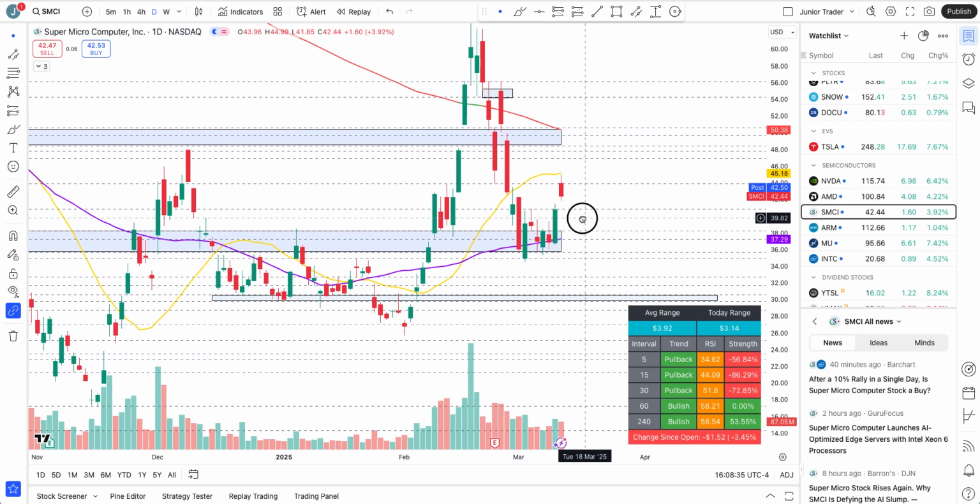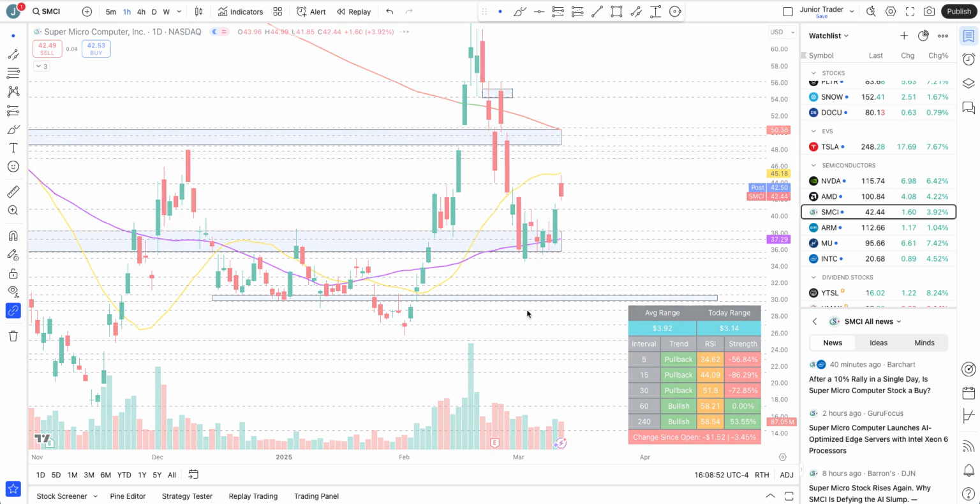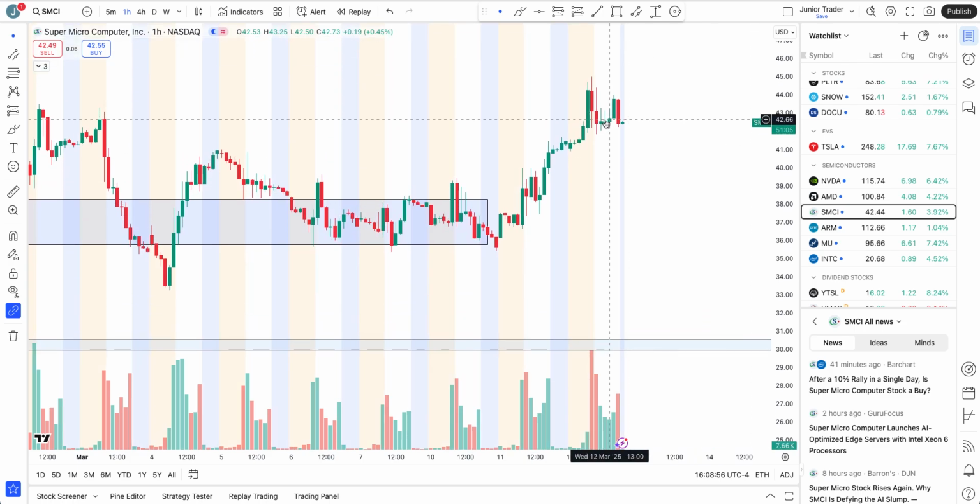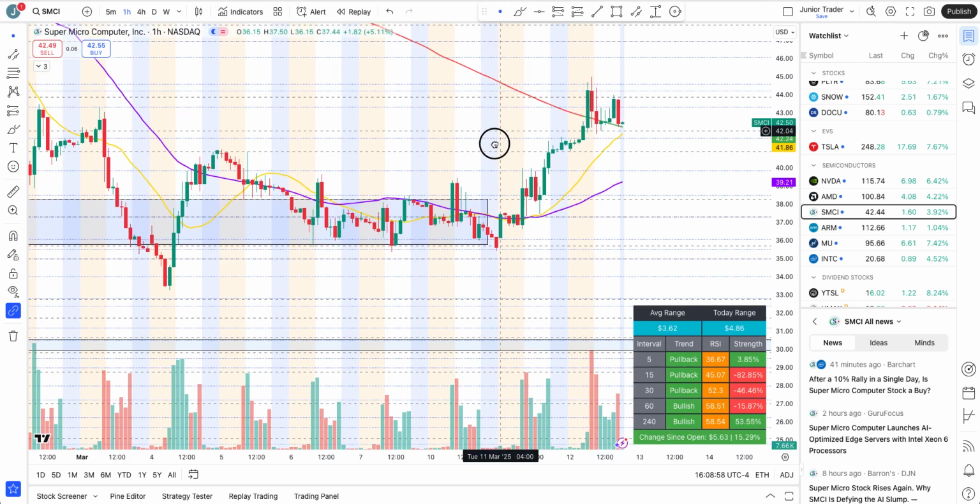Let's see if it can push through. But yes, it's in an uptrend near term at least, and then the $50 target remains our next target to watch, or the 200 days moving average, as it comes very close. So that's something to keep an eye on. It has been in that ongoing uptrend. And yes, it's a red candle today, but it's because we gapped up in the pre-market, and it's just coming down a little bit there.